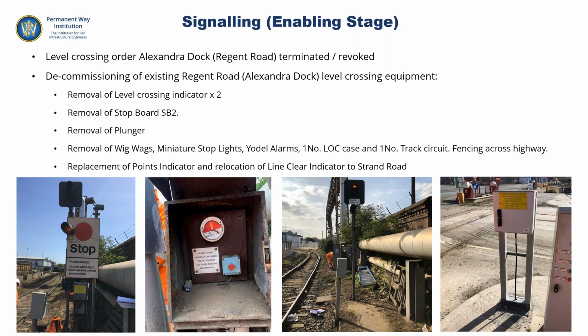So what we did was, in association with legally closing the level crossing, so we revoked the level crossing order, and then decommissioned all of that equipment, removed it, and replaced it with a lot more simplified equipment, including the points indicator that you can see in the photo here, and also removed the line clear indicator, which was in this box, to Strand Road, next to where the PIC operates out of his cabin. So you can observe that from there, and that was a major early win for the project.